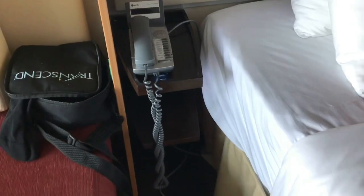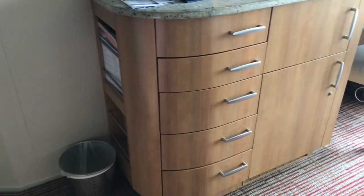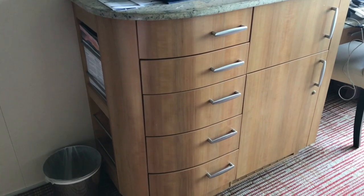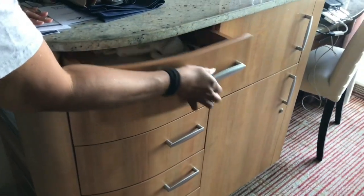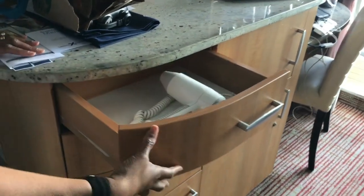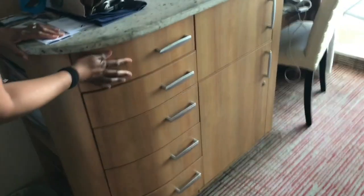Nightstand, it's a little skimpy, no drawers or anything, but it's basically 3 shelves. It does the job. And the telephone as well. Swinging around to the other side of the cabin, more storage. That's one of the things I love about Celebrity. They really do a great job with the storage. You've got several drawers where you can store your stuff, and ta-da! The hair dryer. Ooh, the crowd says.